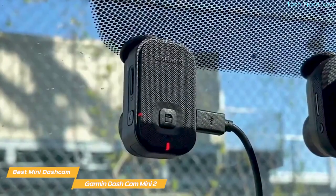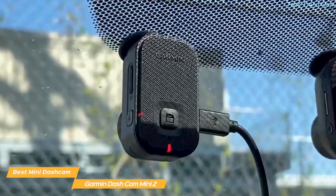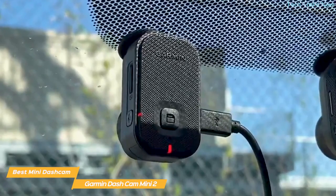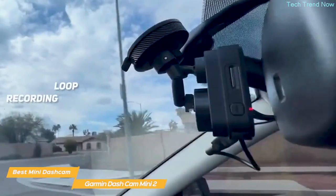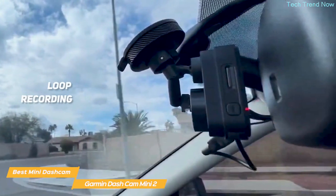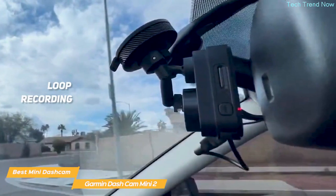A major plus of the Garmin Dash Cam Mini 2 is its discreet design. The dash cam is small enough to be mounted behind your rearview mirror, so it won't obstruct your view or be noticeable from the outside of the vehicle. The dash cam supports loop recording, so you don't have to worry about running out of storage space, and it boasts a healthy 140-degree field of view.